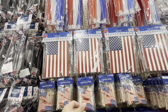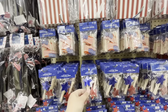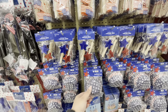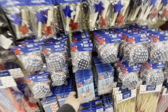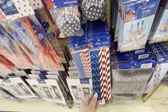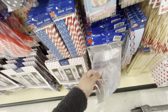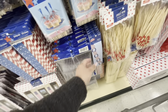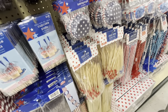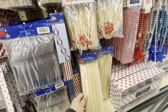Look, the little cupcake pigs, that's cute, $1.99, you get 24. Then they have this style with the stars. The baking cups, you get 50 for $1.99. Cupcake picks, you get 20, $1.99. Stars, you get 25, $1.99. The forks, you get 48, $3.99. They have like confetti print on them. This is a chain garland, $1.99. Bamboo picks, $3.99. They have these you can use all year round, $2.99.